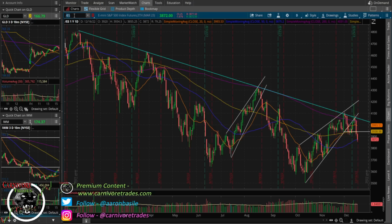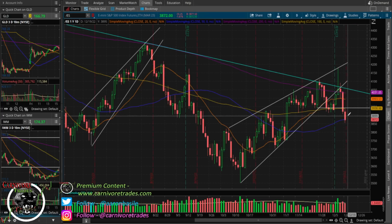Also, we did have quad witching OPEX today, so there is some game playing that goes on there as well. But either way you slice or dice it, they do not do this stuff by mistake. It's not a mistake that they closed us just below that 50 moving average. And the market in really rough shape here.